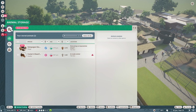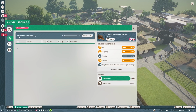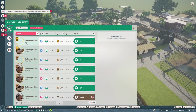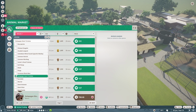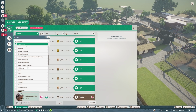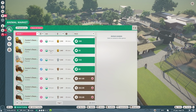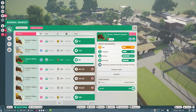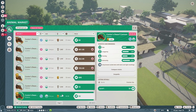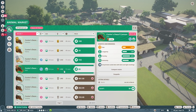Then we also need, actually that one, this caiman can be traded out of the zoo here. Perfect. We also need a male caiman. So let's get rid of the Galapagos, and we need the dwarf caiman. I always forget that it actually starts with a C and not a D. Perfect. What did I say? A male. So there's a male there, and there's a male there. We're not going to want to go with the gold one. We're going to want to go with this one here.